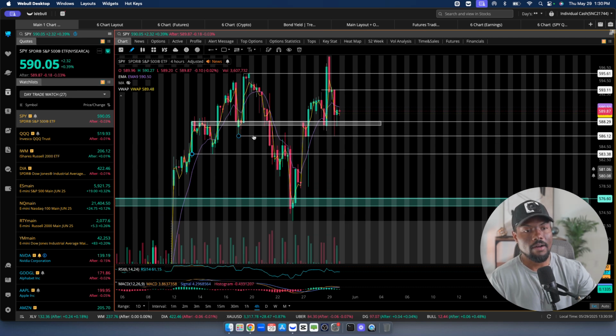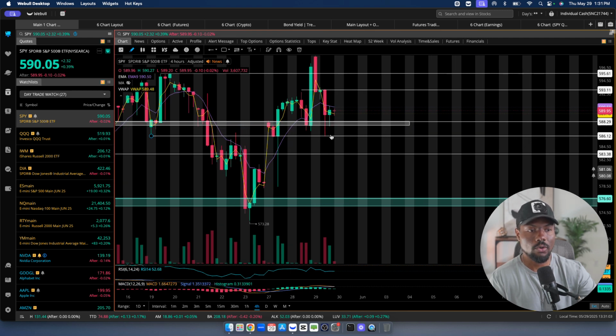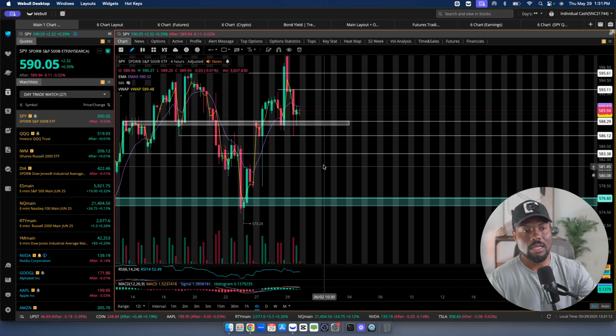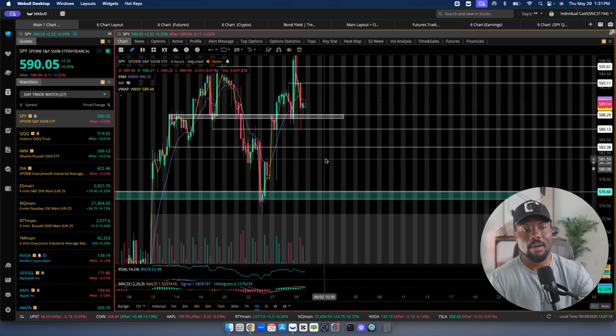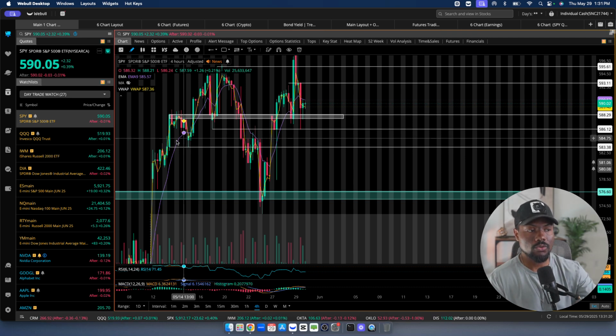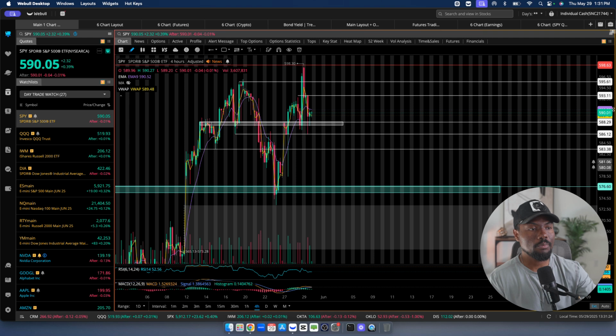Okay. So 586 is kind of that low level end of support, where if we fail back below that 588 and get below 586, that's where 583 is going to come in. 583 is really where we lose the bottom out. Okay. That is kind of the last line of defense as holding 583, which was right here. Okay. So those are your levels on SPY, pretty clear.